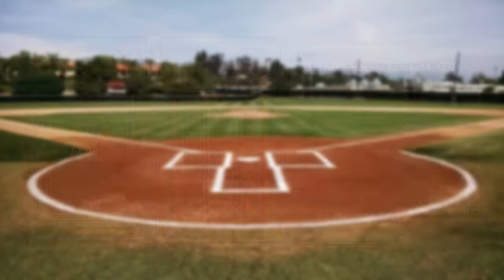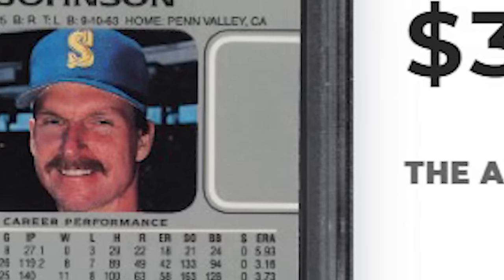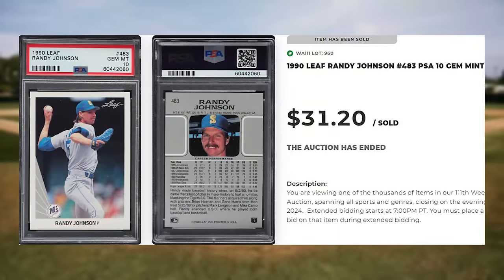For a second year card of the Big Unit, I found this 1990 Leaf Randy Johnson, card number 483. This was a PSA 10, and it sold for $31.20.